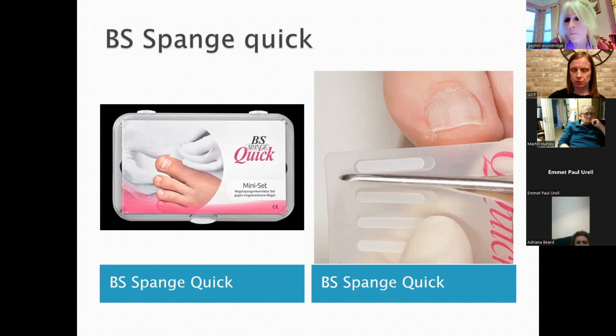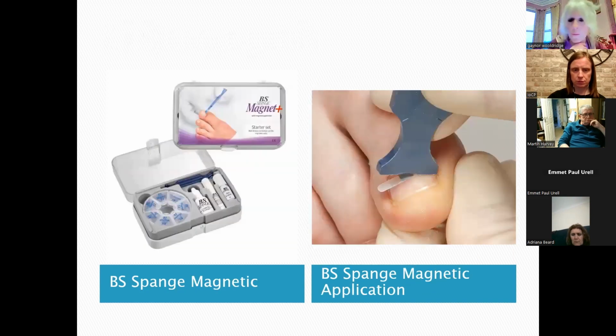You sometimes apply more than one brace, so the first brace might be a third of the way up. You might put another brace underneath that, or you might take the first brace off and put a reapplication of another brace on as it's going through to actually control the matrix. So the next one is the magnetic, again part of the BS Spange range. There's a number of different bracing systems that are fiberglass, but a different way of applying those braces. So they are much the same, but different ways. And it's nice to handle all of them because you get a feel for what you feel comfortable with.